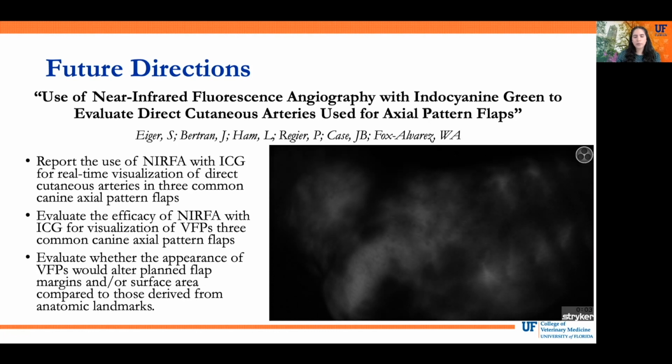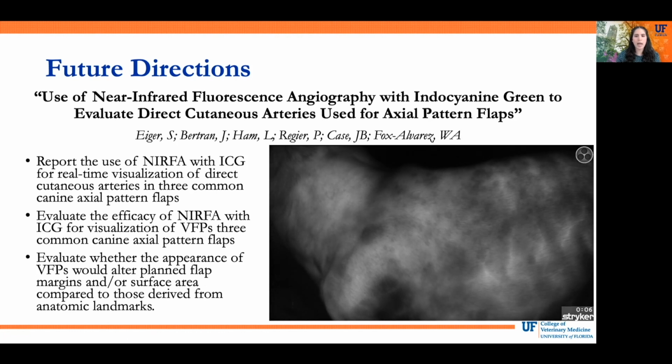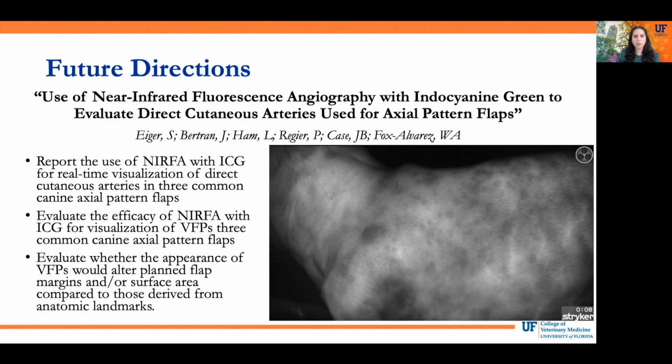We believe that by improving our identification of these vessels, we will improve the overall success rate of APFs by ensuring the most accurate and adequate sources of perfusion. Ultimately, we believe this research will improve the standard of care for patients requiring APFs.